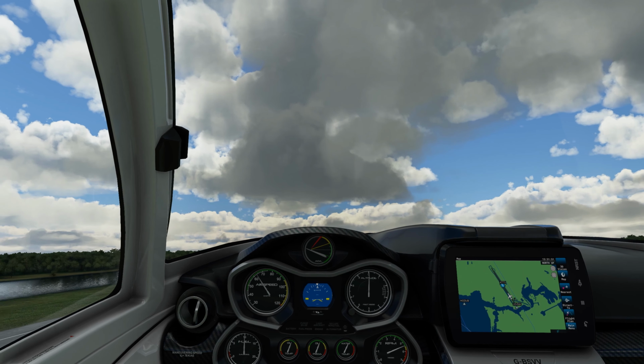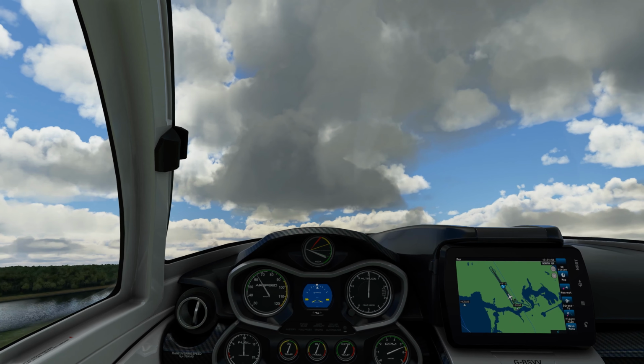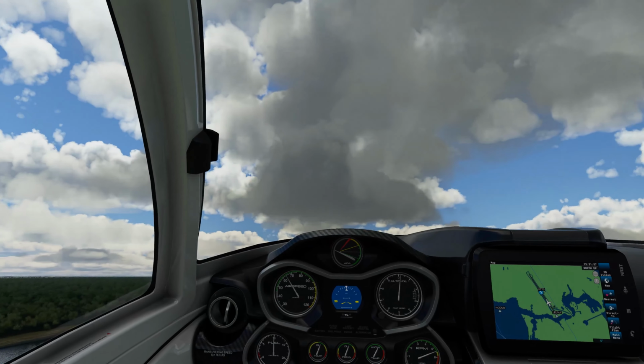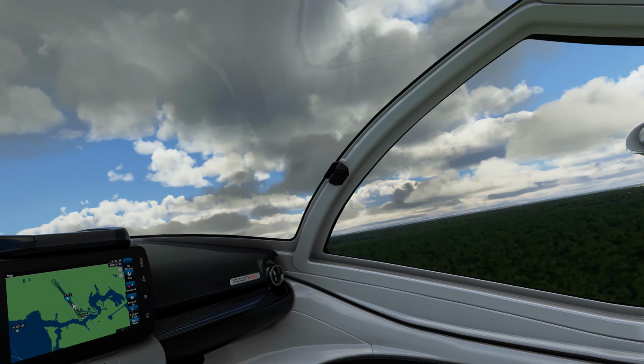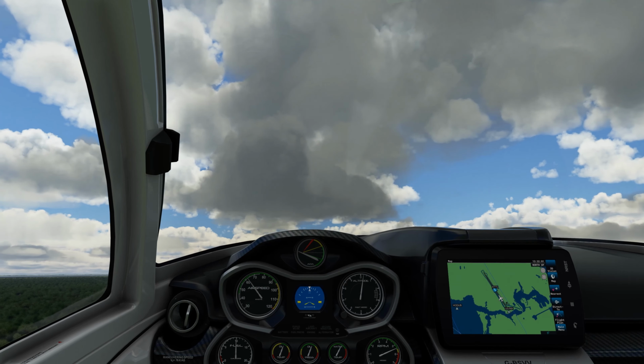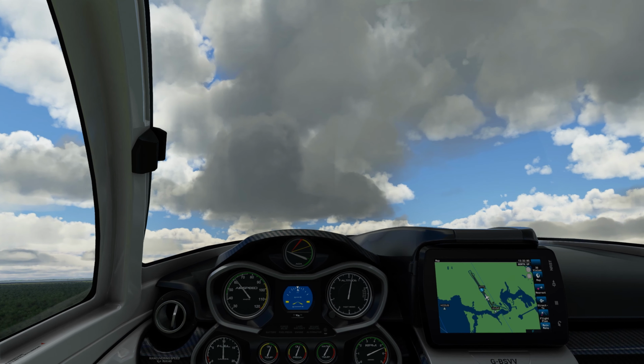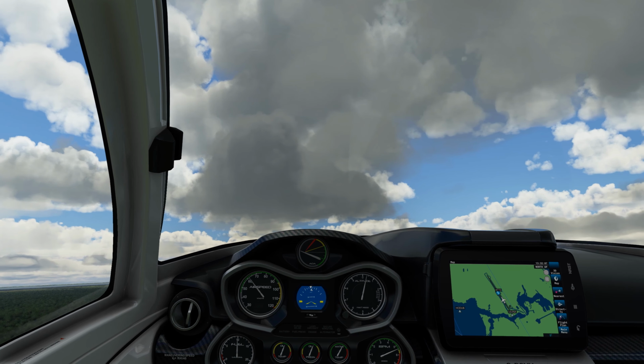So, up and away in the Icon A5. It's just an absolutely gorgeous simulator, this is. Right, I'll head over to some points of interest and give you a little bit of info.